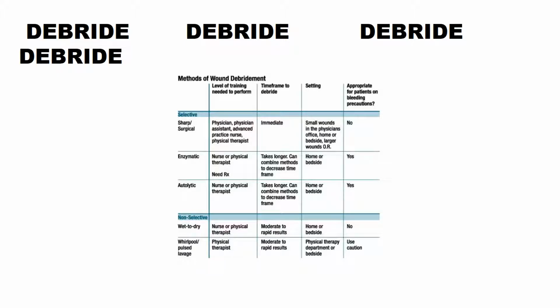And we know the treatment is offload, debride, and I can't say that enough. These are some of the methods of wound debridement. We have selective and non-selective. It goes into the level of training needed to perform these types of debridement. What's the time frame? How fast can we debride the patient? What setting do we need to perform it? And is it appropriate for patients who are on bleeding precautions?